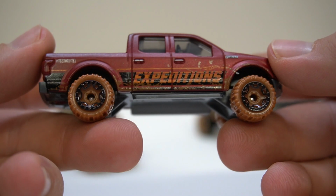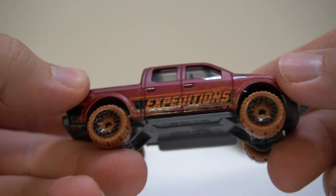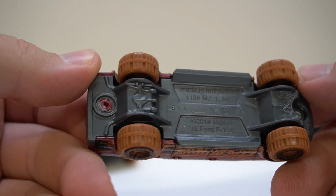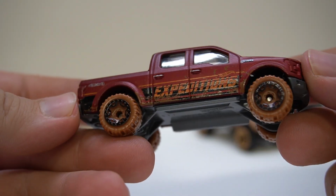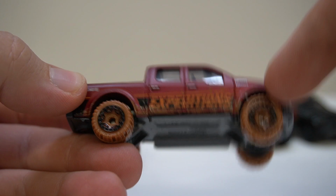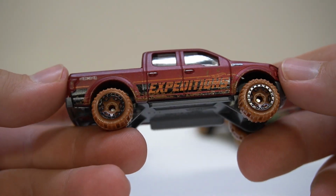Right, another one with the brown off-roady wheels. I just like the fact they've put some like mud splatters on these ones. They look so good. The brown wheels are all right. This one's got full treaded ones that are nice. The brown wheels are okay. Yeah, they're not that realistic though, are they? If they could produce some realistic looking, well, they probably have on some sort of premium, but if they could produce some realistic looking dirty tyres, now that'd be awesome.